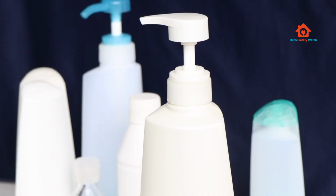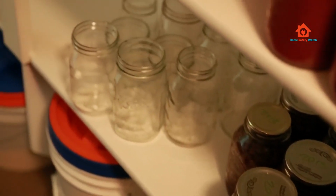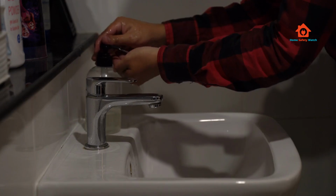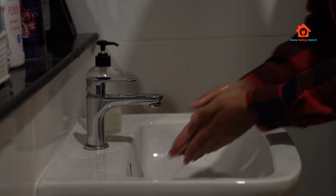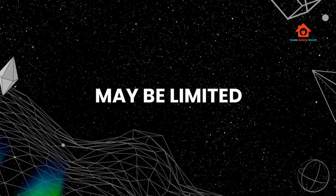Make sure to store enough personal hygiene products to last you through the outage. Consider storing them in airtight containers to keep them dry and in good condition. Staying clean is crucial to prevent illness, especially when access to medical help may be limited.